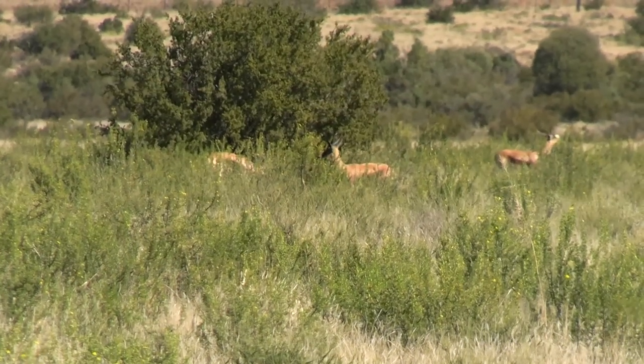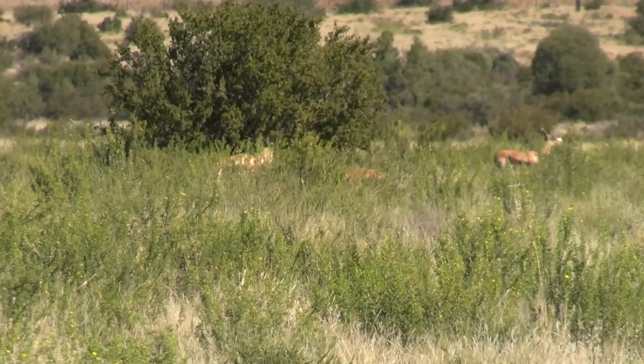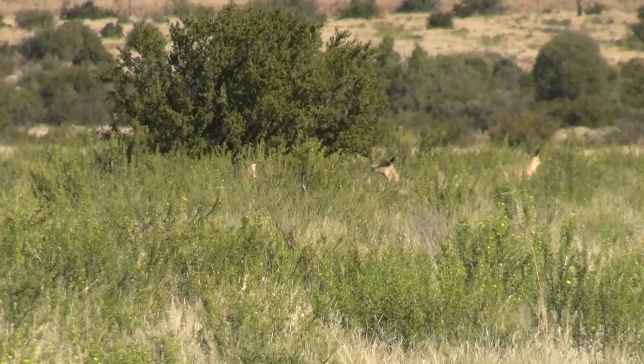Down. Yeah. Okay, we were getting close to the copper springbuck. Had a bit of a battle with the long grass, but eventually we had a good shot at him. He's down. We're gonna go closer. Let's go check him out.